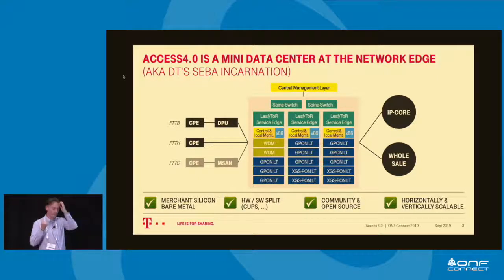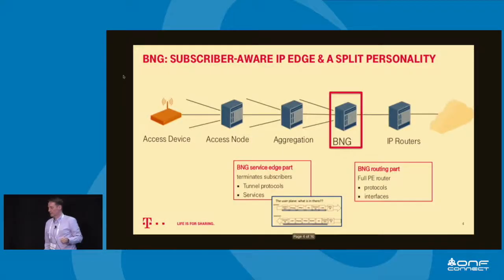Later during the day, there is a presentation from Robert and myself on a bit more on the whole program. Access 4.0 builds mini data centers that are really like the initial idea of CORD has been. It's like spine leaf fabric and blades in there and mini data center technology with the purpose of focusing on providing broadband access. Now, one of the things here, merchant silicon and bare metal, and this is basically what this talk is about, a bit of hardware-software split. The focus of this talk is that.